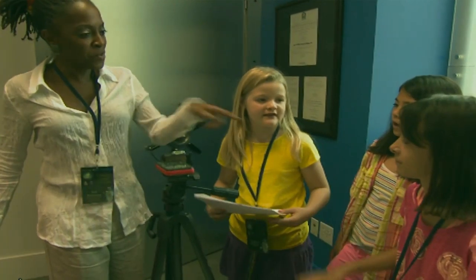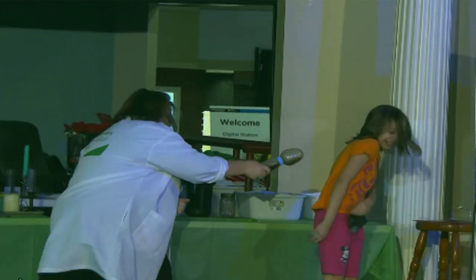Today it was a really fun experience. Even though it was one day, it was a really fun experience being with all these discovery people. It's really cool learning about technology.